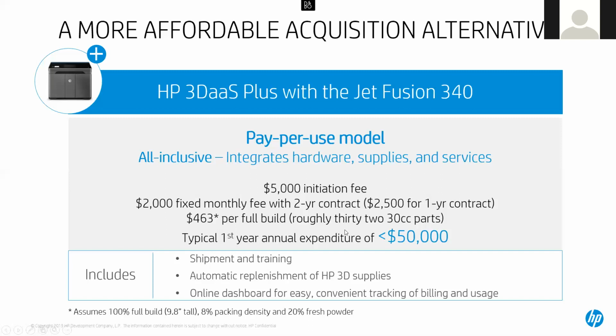If you think about the typical usage of a university, we see the annual expenditure, and again, this is inclusive of the initiation fee, the monthly fee, as well as all the build fees. The typical annual expenditure would be less than $50,000. So if that's kind of what your budget can handle, then this could be a really great option for you.